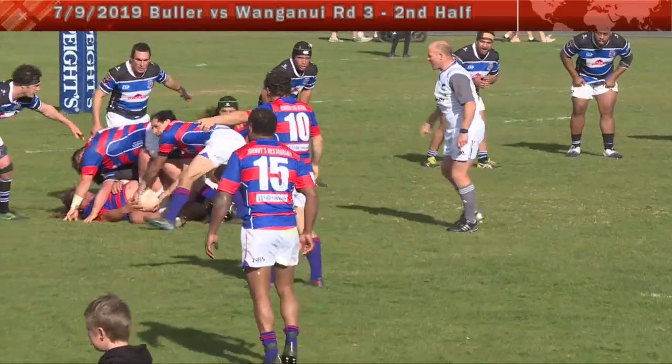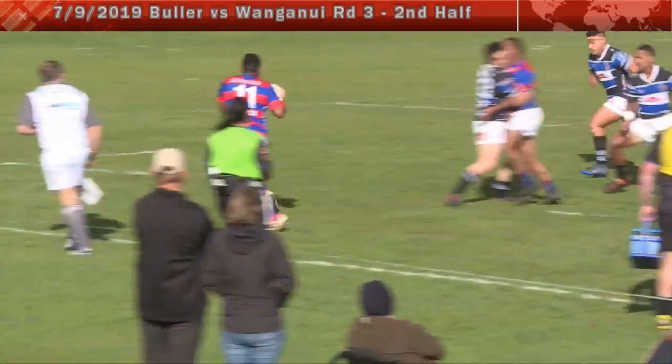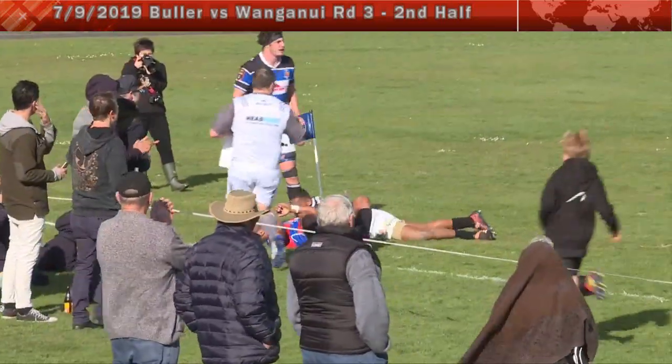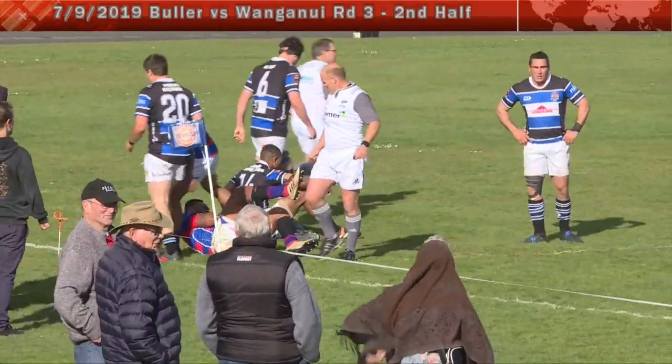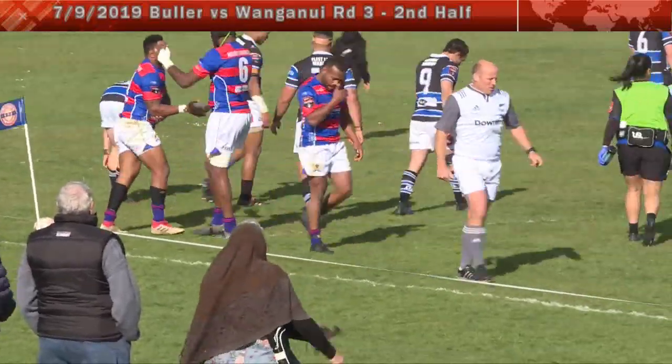Midway 22 and goal line. Who have we got to the left? Got Lash right straight out to Lawaki though. Lawaki, the little soft. Beautiful ball. Beautiful hands. And Buller will score in the corner, will they? Yes, they will. It's a try to Saukuru. Well, excellent hands there for Buller, 10 minutes into the second half there.